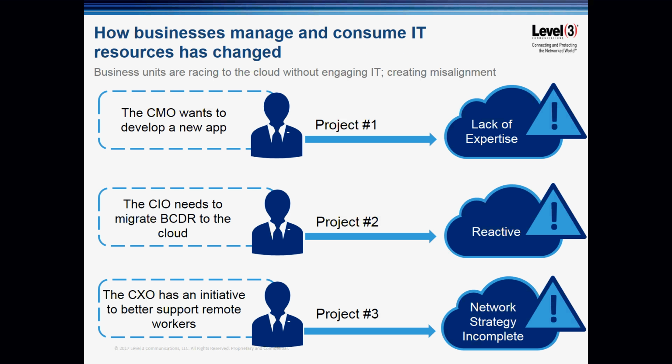So as business units jump into the cloud on their own, we're seeing three common pitfalls. First, there's a huge lack of expertise. There's a lack of resources from the department as to what the optimal connection is, and then securing the data that's being accessed and shared. IT commonly ends up becoming reactive in trying to support these different projects that the business has undertaken and address these things in a piecemeal manner instead of a holistic approach.